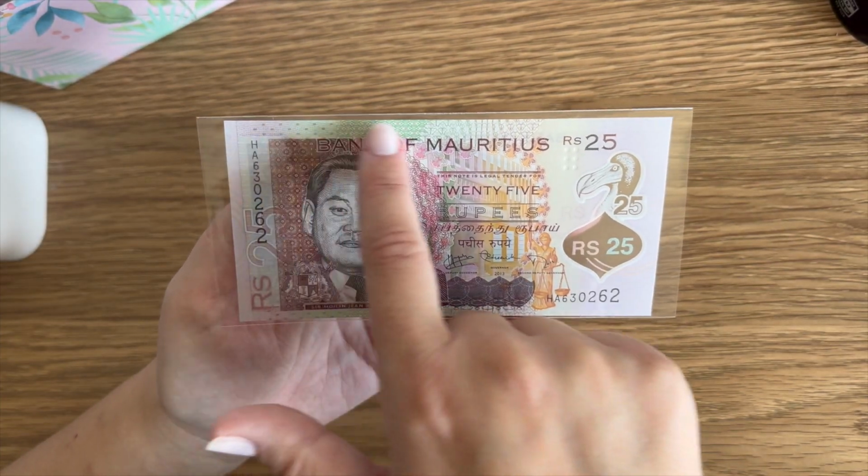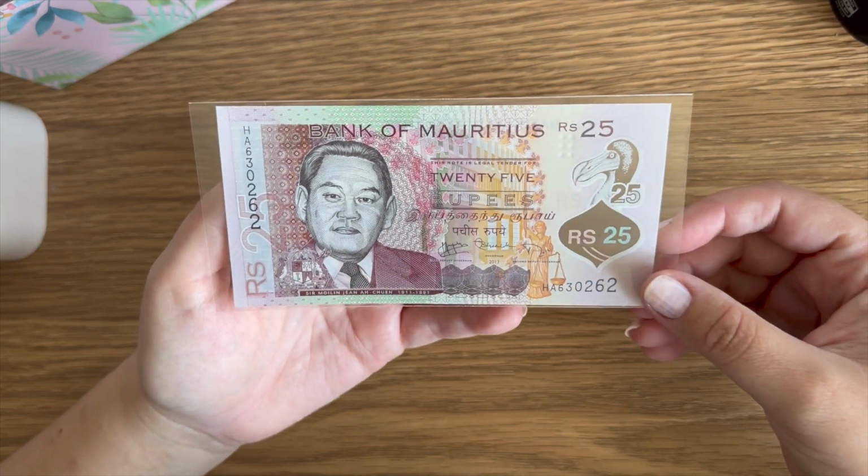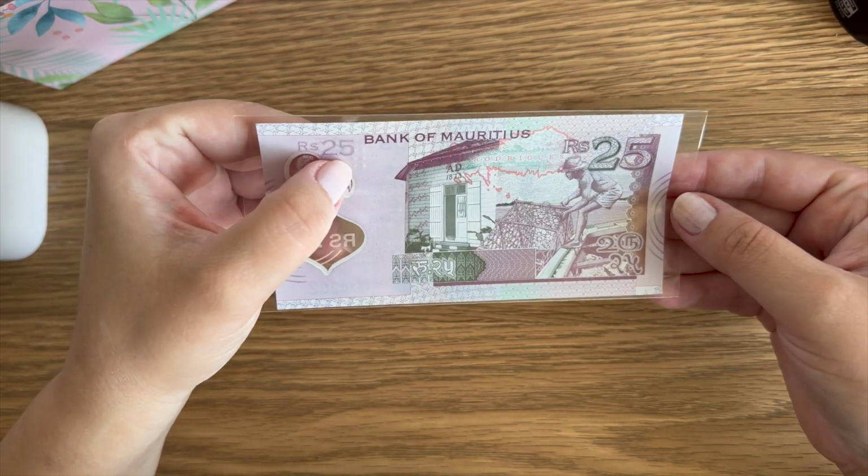I really like this note because it's a bit hard probably to see on camera, but it's purple, which goes to green, two of my favorite colors. And I just think the coloring is so beautiful. Brand new. I don't think this has even been used, and I can also see here the braille as well.